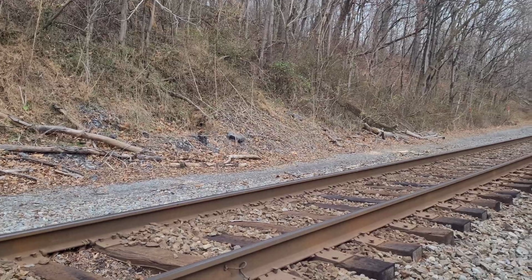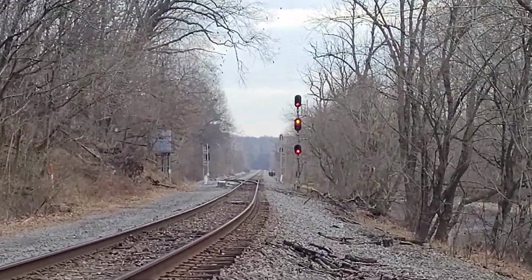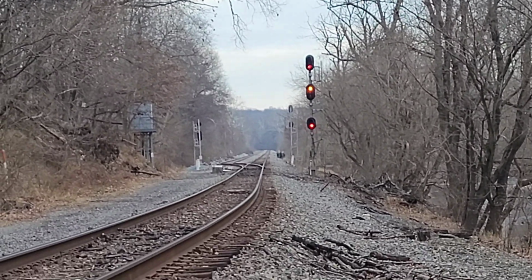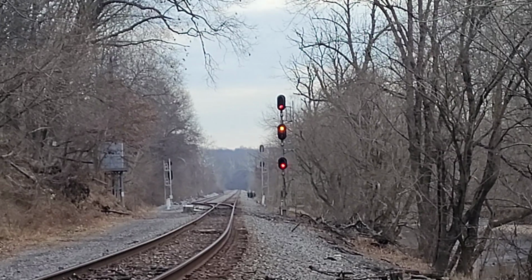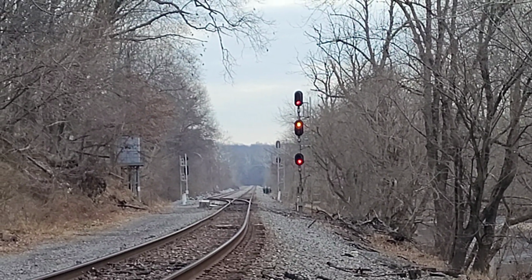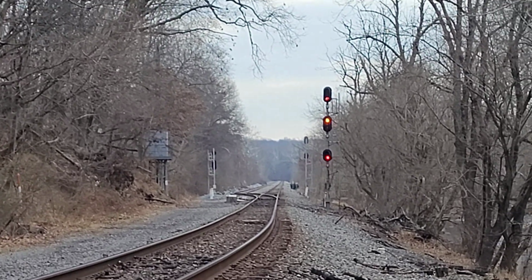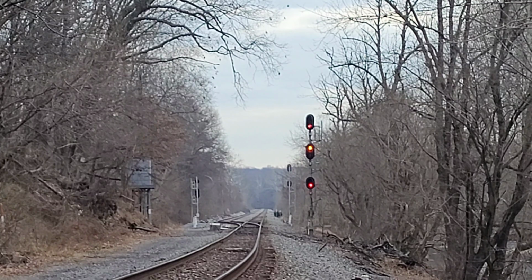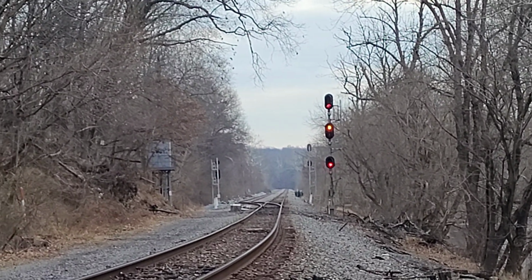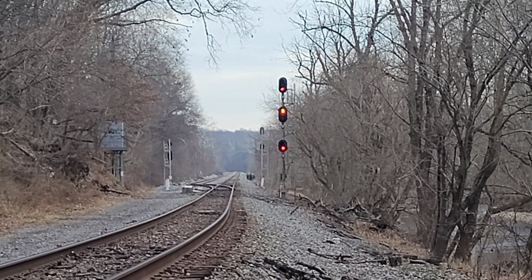Okay, guys, so we have an update. As you can see, we've got a very interesting signal indication. Q372 is approaching Mount Airy, and its signal indication is medium approach. Red over yellow over red. Very interesting. So that means it is going to go into the siding and stop unless the signal changes. So I don't know what's going on. There might be a meet, there might not be.